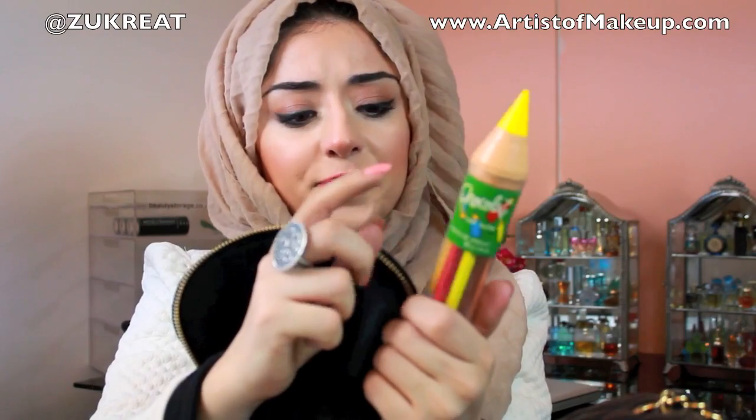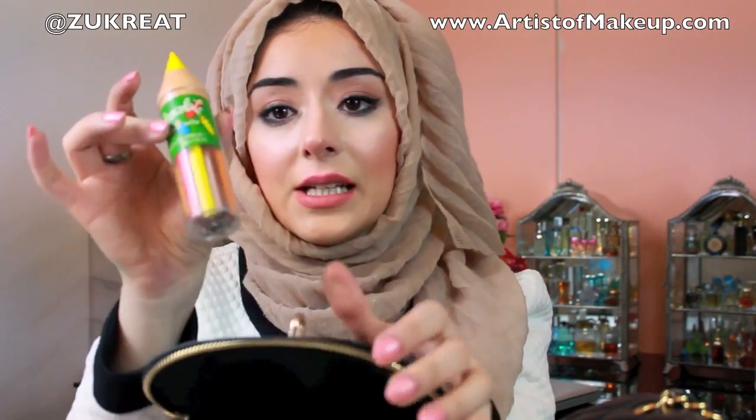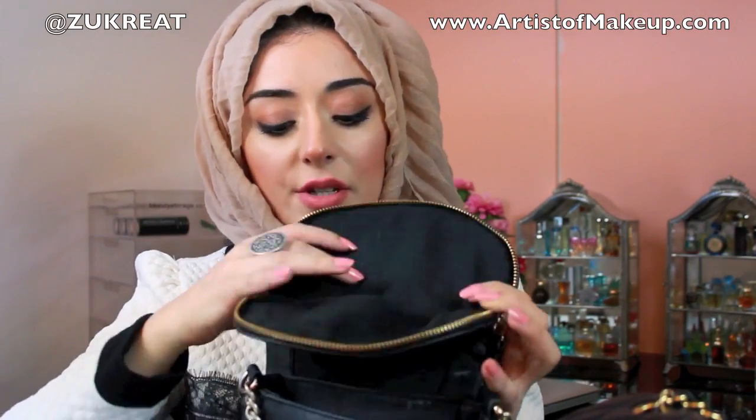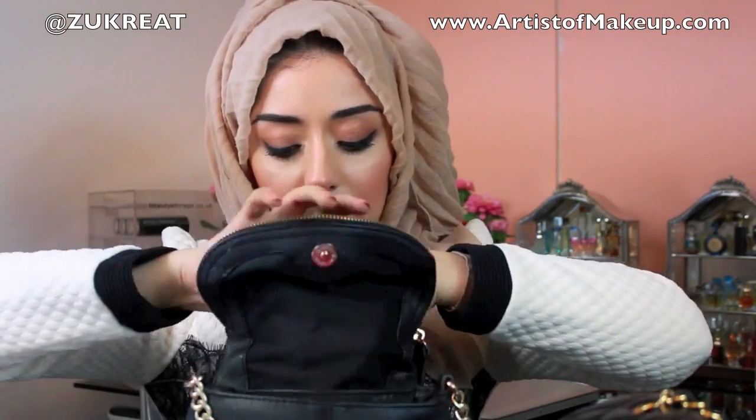It had chocolate in it, but once the chocolate ran out, I put the colourful pencils in there, so I think that's really handy. So I keep this, and he loves it because he likes to just draw and scribble and stuff, and I keep a little sticky notepad for him to do that with. And what else do I have in this back pocket?